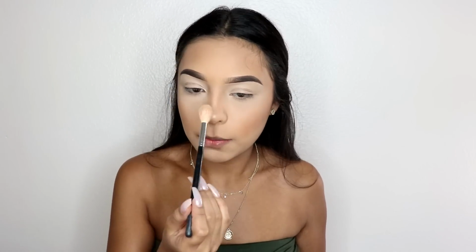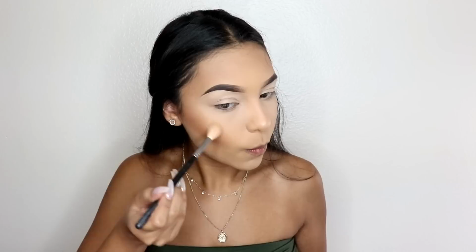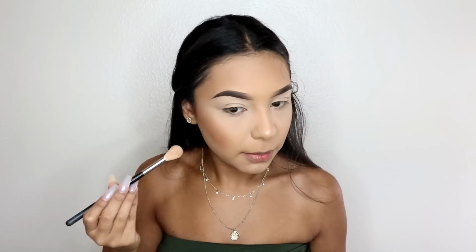So now for highlight, I'm going to be using, of course, my favorite highlighter, which is the Emery's highlight. And this is my favorite part. For me, I feel like highlight does the whole makeup look. I don't know, that's just my opinion. It completes the whole look.